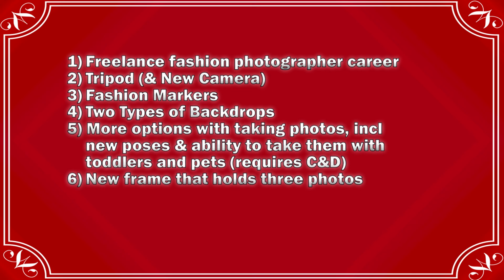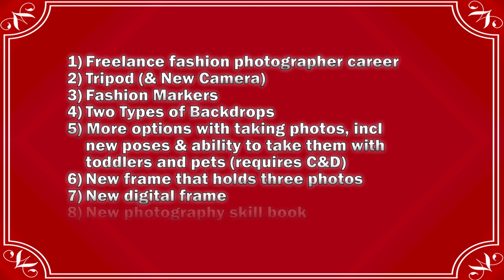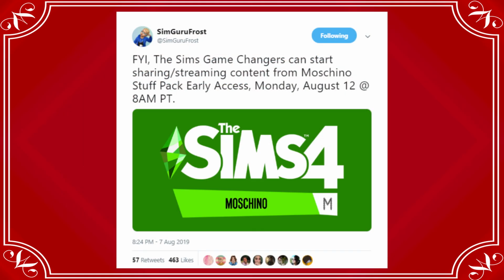That new frame that holds 3 photos, and the new digital frame, as well as they mentioned there is going to be a new photography skill book. I think those were the main things that I picked up on in the live stream. That's quite a lot. And of course, we got some build buy stuff and some Creatism, which they didn't go over too much. But the game changers are going to have their information, their streaming, and their videos content from the pack.